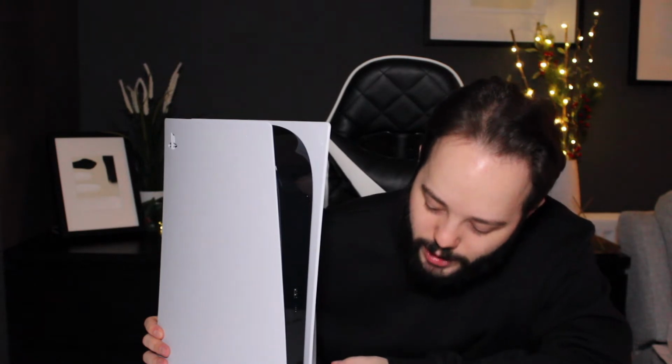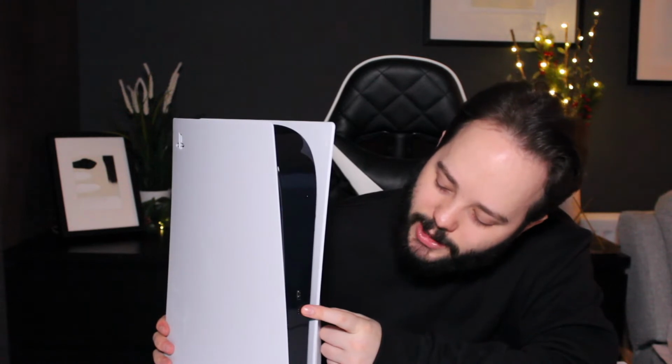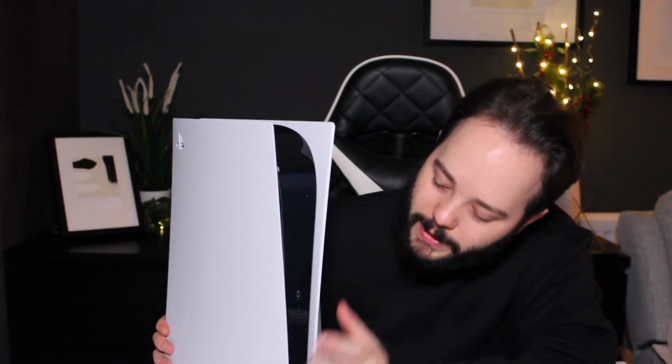So moving on to just how the console looks and my first impression of it. Obviously, the first thing you can see at the front here is the power button and the eject button. Again, that eject button is only there for the disc edition. You've then also on the front of it the USB-C insert here, as well as a normal USB there as well.